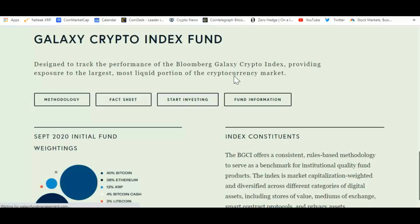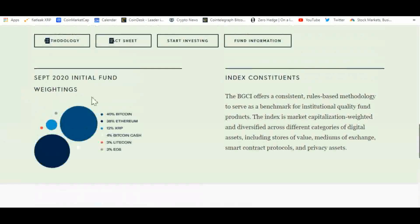This is Galaxy. Don't take my word for it. Go to galaxyfundmanagement.com. Galaxy Crypto Index Fund. And this is what's really going to happen, and Mike Novogratz knows it. Even though he will never talk about it, this is how things are going to be allocated across all of these things.